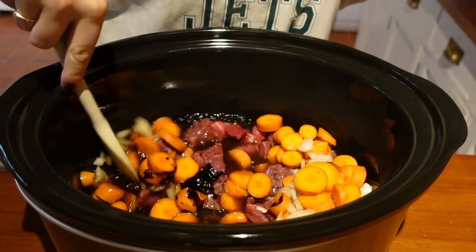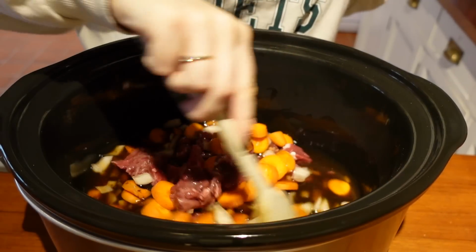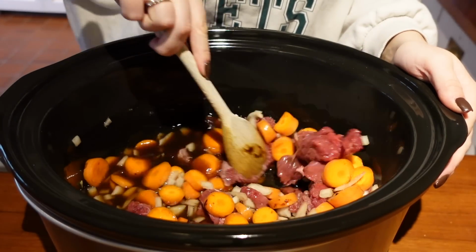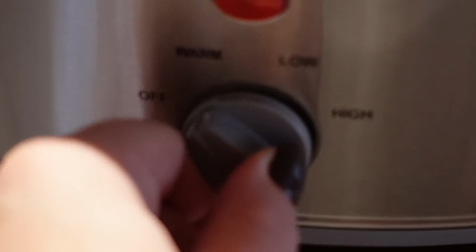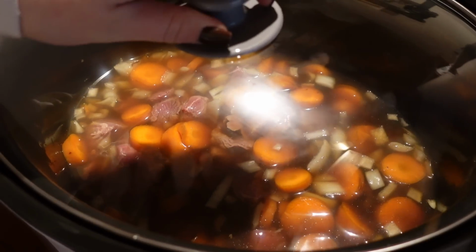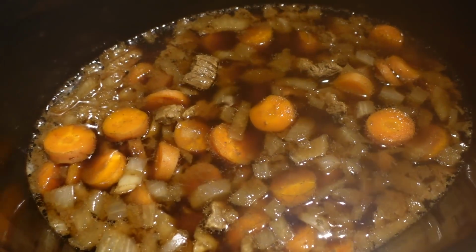I usually leave it on high for around 4 to 5 hours, and then once everything's cooked fully I will turn it down to low. I'm going to be adding in some dumplings as well shortly, but I just leave it to simmer all day for 4 or 5 hours, and then when I come back it will look something like this.